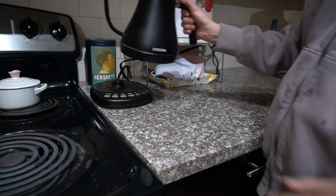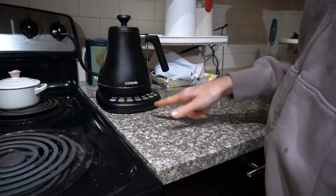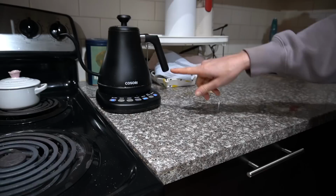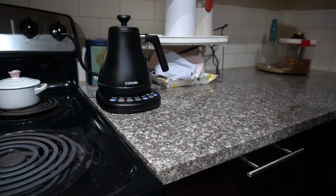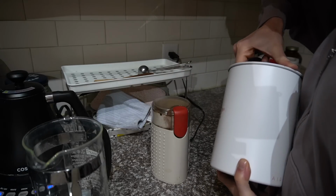Y'all, I was just looking. I've had my Kasari electric kettle for 2 years at this point, I think. I purchased it around this time. It's probably one of my most loved, most used kitchen tools, kitchen electronics. There you go.